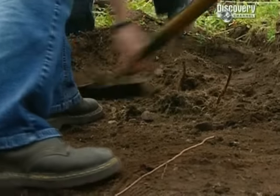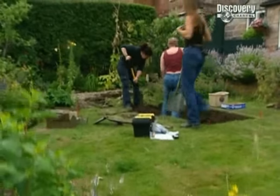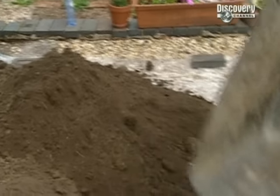We're still shifting the spoil from Trench 1. There's no room for a mechanical digger, so everything's being dug by hand. It looks like it's going to be a long day for Phil. There will be more.